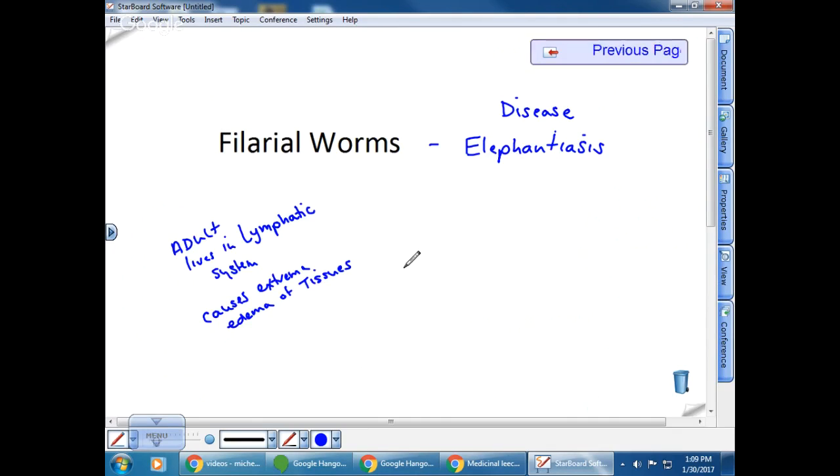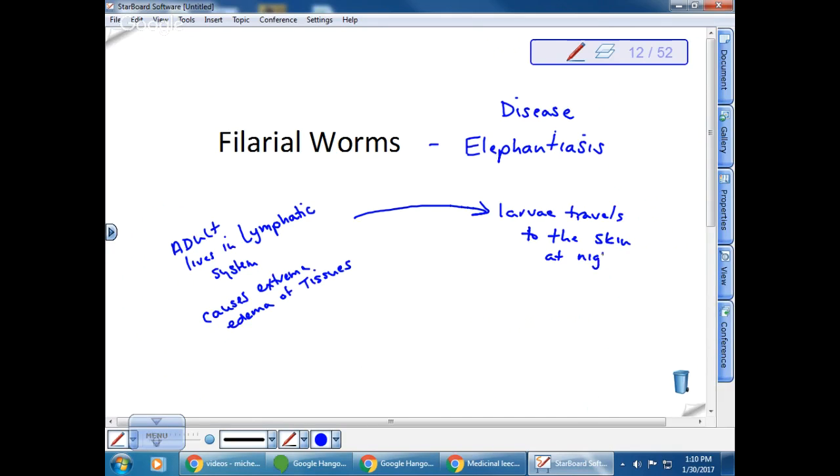So if we look at how these get, now we don't have the ability to just put our eggs in the feces. So how does one adult get from the lymphatic system to another? And so in this case, we have the larvae travel. So the larval worm travels to the skin at night. What happens at night that might help you transmit a larva from one person to another? What comes out at night that is so annoying?